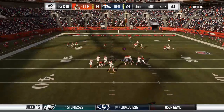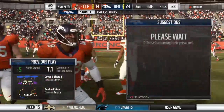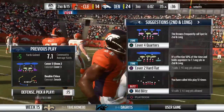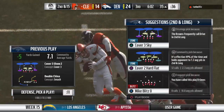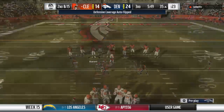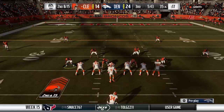Back to throw now on first down. Under pressure, and down he goes. They sack him back at the 36. Shaquille Barrett in there to sack him, and that is 10 for him now on the year. So 2nd and long, and got to be careful not to fall out of field goal range.